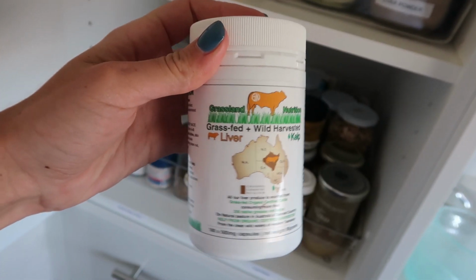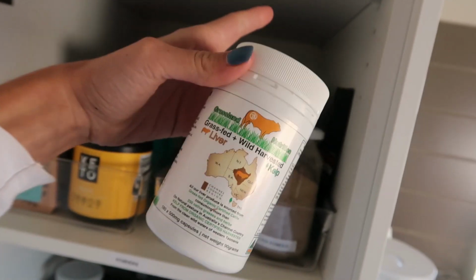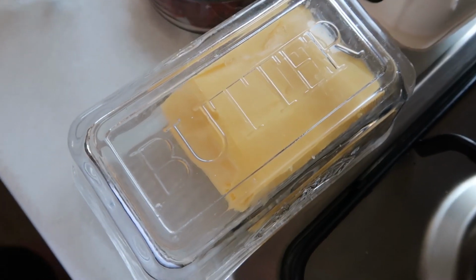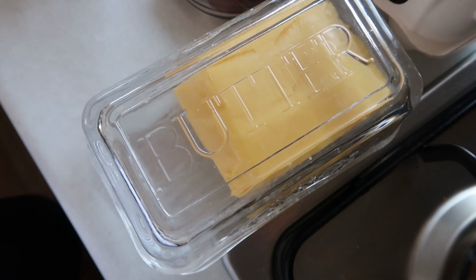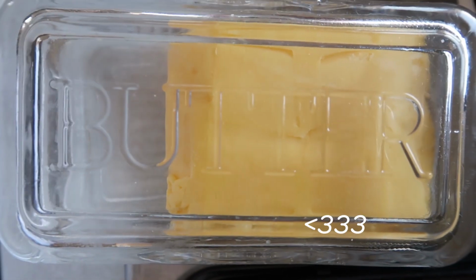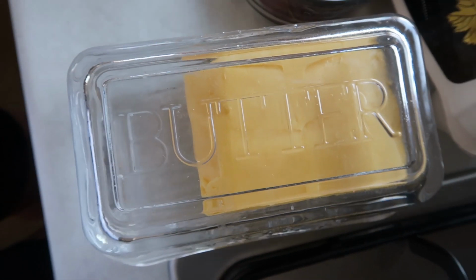So yeah, I either take 6 of these a day, use the liver powder, or eat some form of fresh liver. Oh, and I almost forgot the most important ingredient. Half joking, but half not.